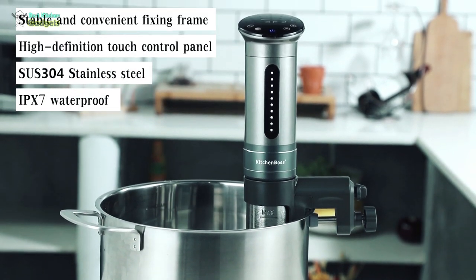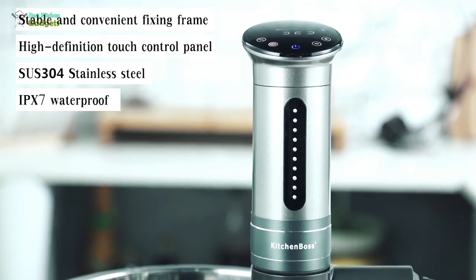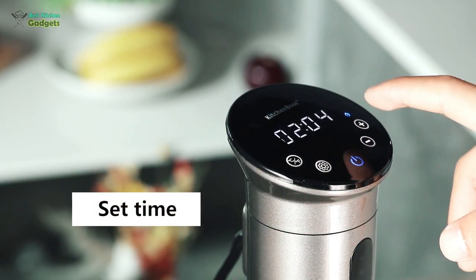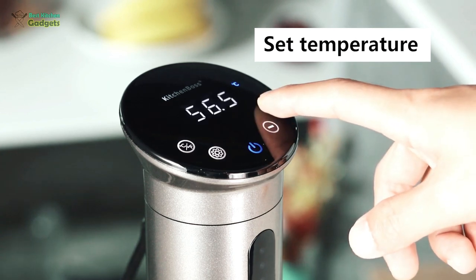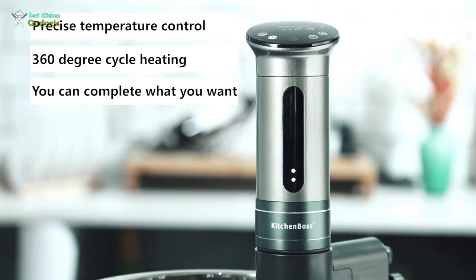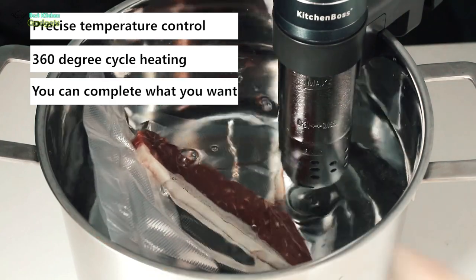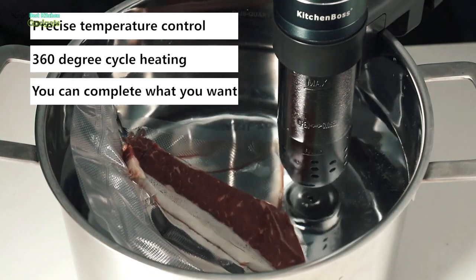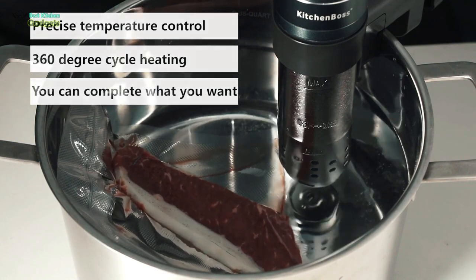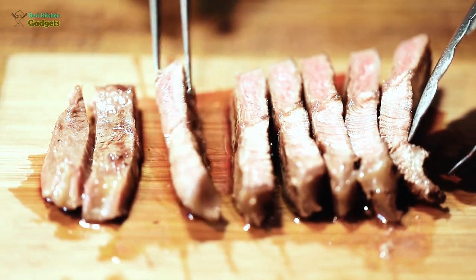Uses SUS304 stainless steel material, IPX7 waterproof, more environmentally friendly and safer. Intelligent touch panel design. CPU precisely controls water temperature, one key operation. 360 degrees central heating, temperature evenness. Multiple safety protection designs such as timeout, over temperature, low water level, and machine overheating. It's for your safety, so that you can enjoy the quality of a Michelin restaurant at home.